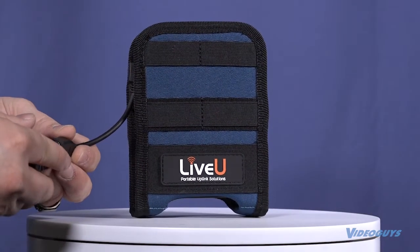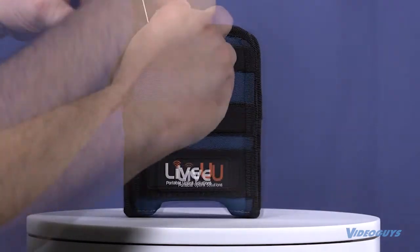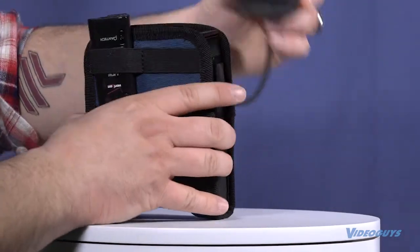Just connect two cellular modems from two different carriers or use any available internet source to bond for the strongest connection possible.